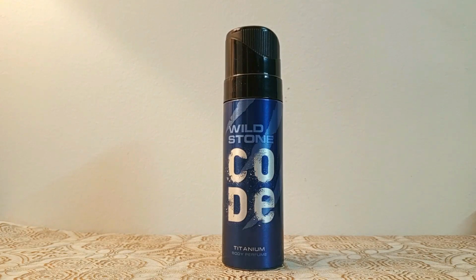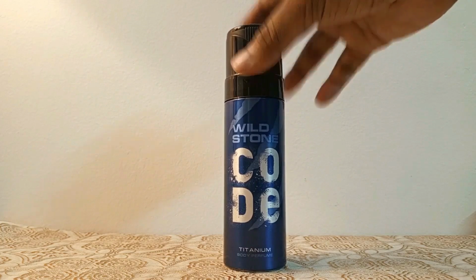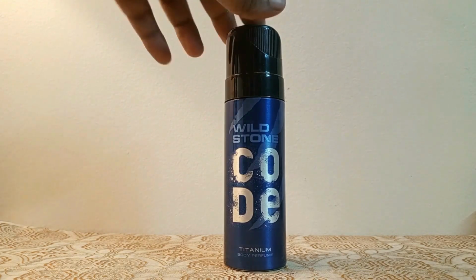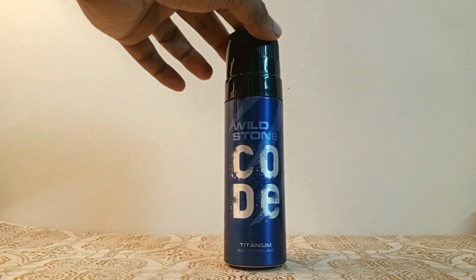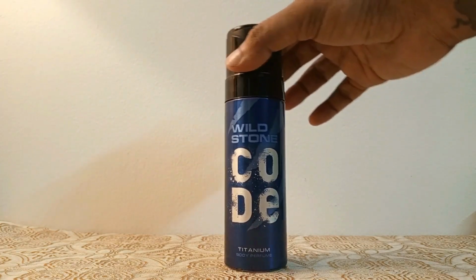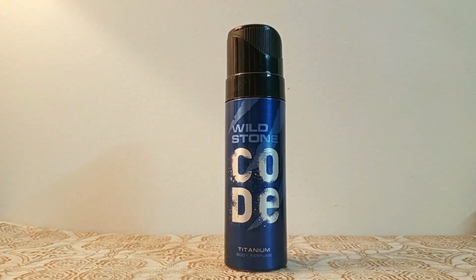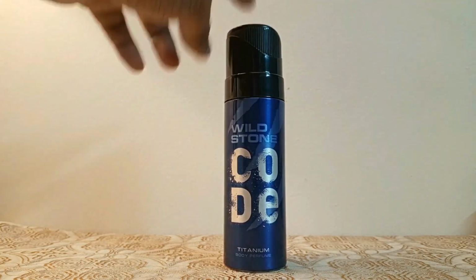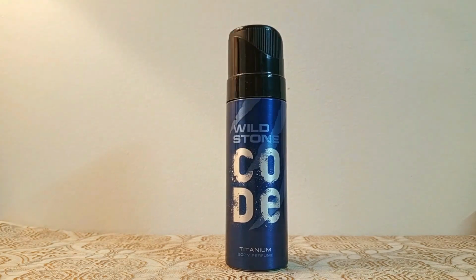Now performance wise, this fragrance is probably the best in the Wild Stone Coat series. I have Wild Stone Iridium and Steel. I'll probably review those two in the near future. So at least from whatever I own, this one from the Wild Stone Coat series is the best performer. On my skin, this one actually lasts for 3 hours, 4 hours even. So on my clothes, this will actually last for 6-7 hours, and I'm not joking, I'm not kidding. At least on my skin, this works for 3 hours.